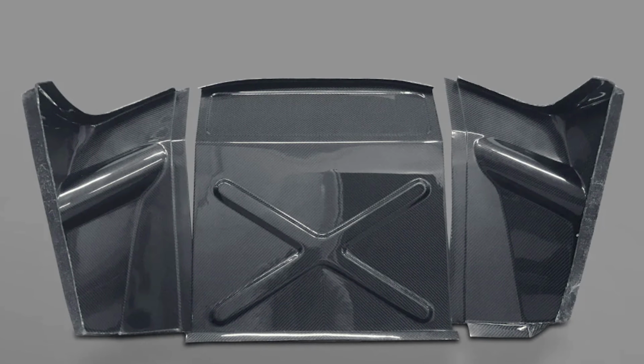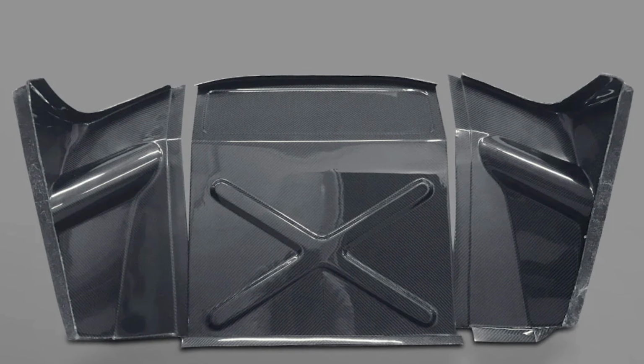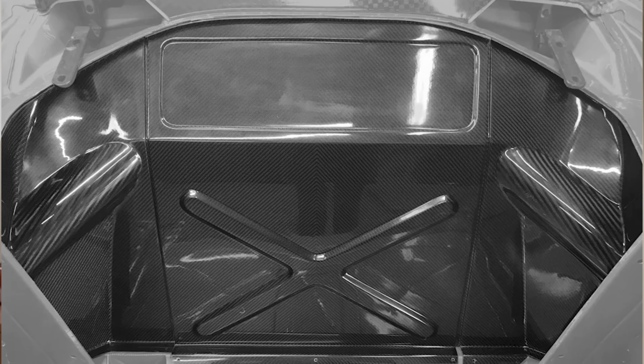Another really cool thing, and possibly my favorite part about the cage, is installing this HGK firewall that basically sits on top of the cage, which you guys will see in a future video. And the whole cage has been designed around the rear legs fitting in the right location for this firewall to sit over the top of it.